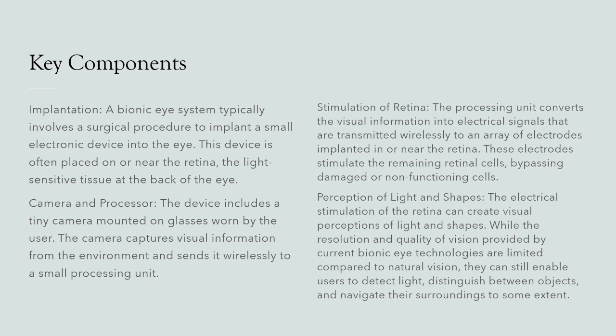Stimulation of retina. The processing unit converts the visual information into electrical signals that are transmitted wirelessly to an array of electrodes implanted in or near the retina. These electrodes stimulate the remaining retinal cells, bypassing damaged or non-functioning cells. Perception of light and shapes. The electrical stimulation of the retina can create visual perceptions of light and shapes.